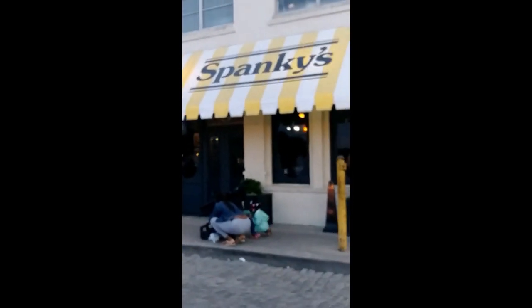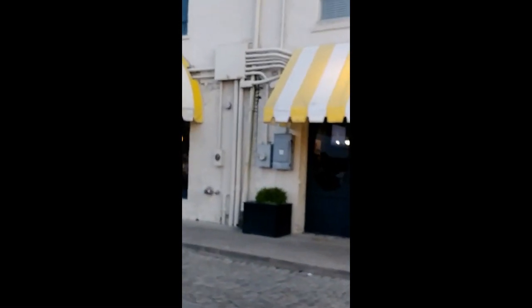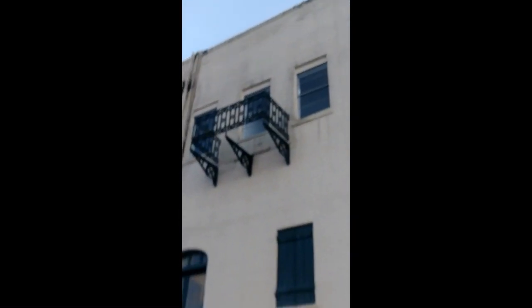So we're gonna go on down and we're gonna head back. We're not gonna make it to the peanut shop because we have a bus to catch. Looked like they were about to put a balcony up there and just hadn't finished yet. But now people live up there instead of it being used to exchange cotton and all that good stuff.